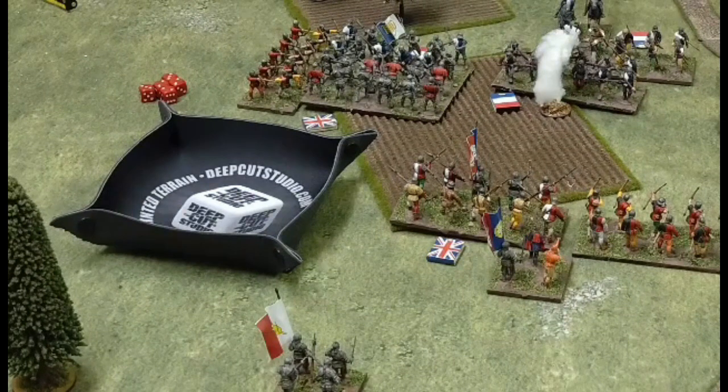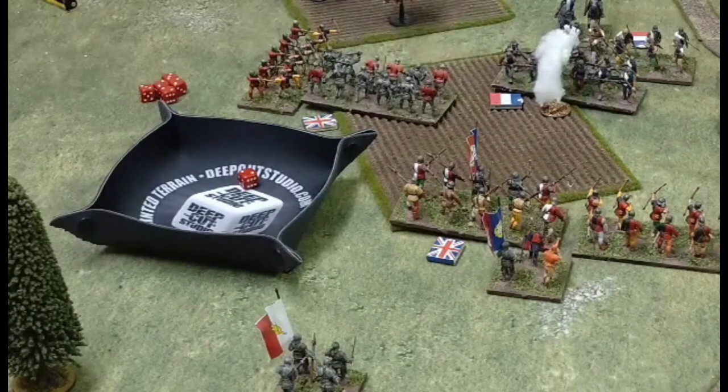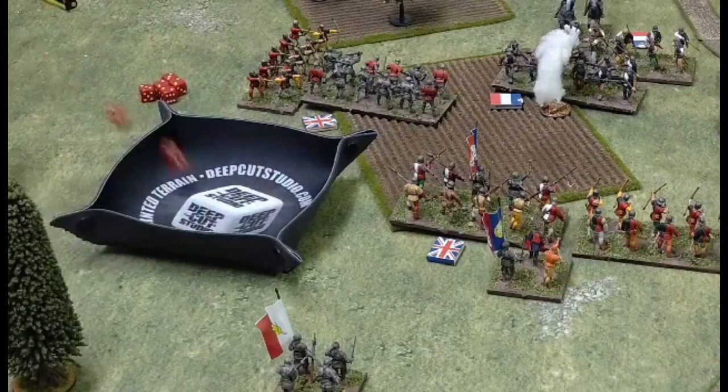So they have now become disordered. Basically, they've become shaken. 5-0. We will do our morale test. 8 minus 5 brings it down to 3. Break if shaken, otherwise retreat disordered. And I think they've used their Valiant rule before, so they will break because they are now shaken. The Billmen need to do a break test. 10. That is stay where they are.